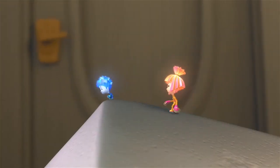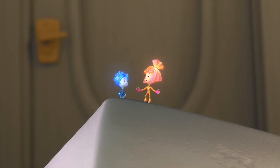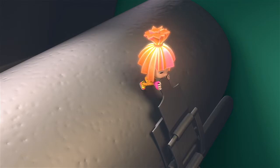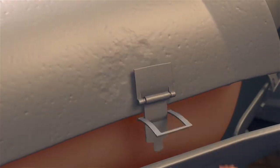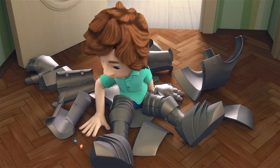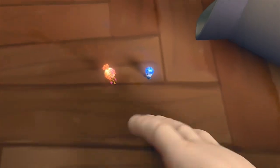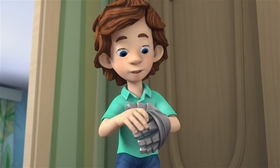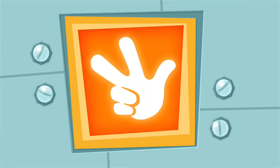Help, I can't get up. Come on, let's undo the latches, Nolik, quickly. Thanks for helping me. It was nothing. I couldn't have done it without you. Let's put the knight back together. Uh-huh. Before Dad gets back.